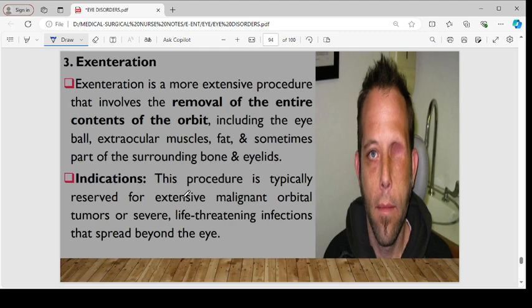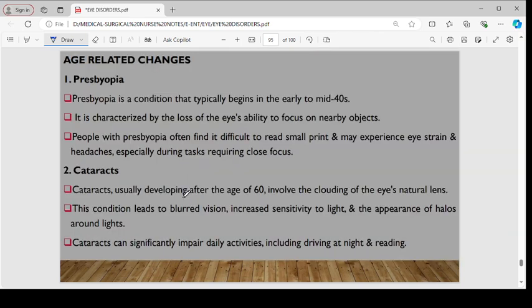We also have the exenteration. Exenteration is a more extensive procedure that involves removal of the contents of the orbit, including the eyeball, extraocular muscles, fat, sometimes part of the surrounding bone and eyelids. It's indicated for extensive malignant orbital tumors or severe life-threatening conditions that spread beyond the eye.